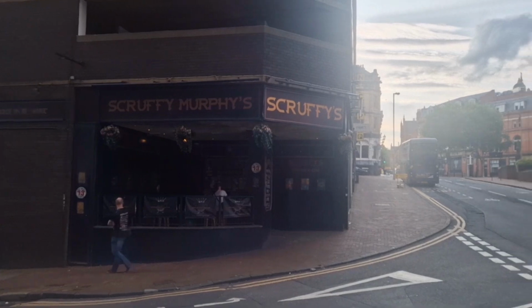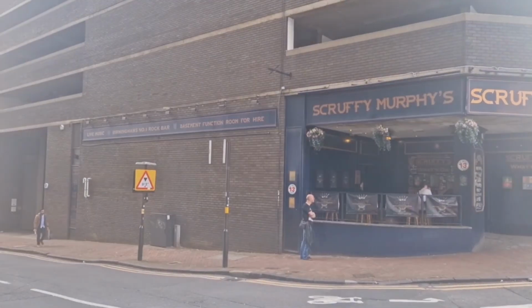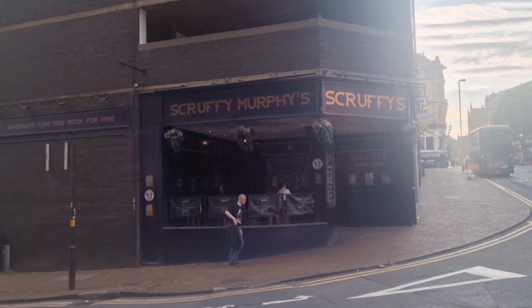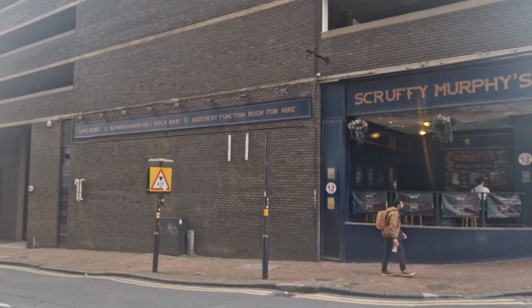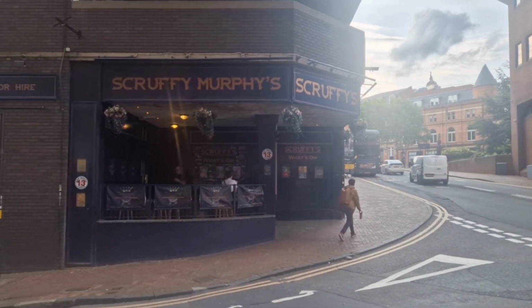And so here it is down on the corner. So yeah, 3-minute walk, just around the corner, past the big old pub called the Crown, which is well and truly closed down. Mark's loving this. He loves a bit of rock music, as do I. So yeah, live music, Birmingham's number 1 rock bar, basement function room for hire. All the rock goodness going on at Scruffy Murphy's, which does sound like it should be an Irish bar, but it's definitely not. It's a rock bar.